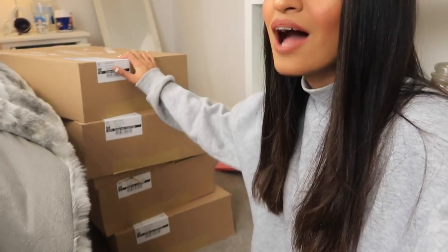Oh my god, also excuse my ratchet nails, they are all chipped, but you know, I can't bother to paint them again. So next to me I have four huge heavy boxes from Zara. I feel so sorry for the guy who delivered these, because he literally was bringing one in after the other. I was like, god, this is so embarrassing. He must be thinking I have a shopping problem, which I do.